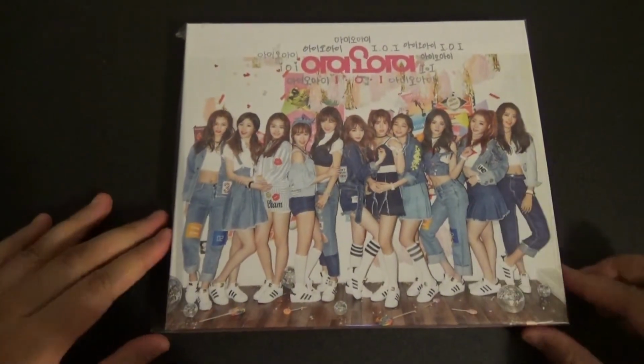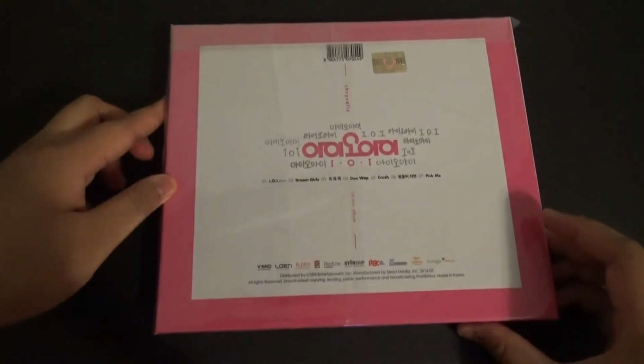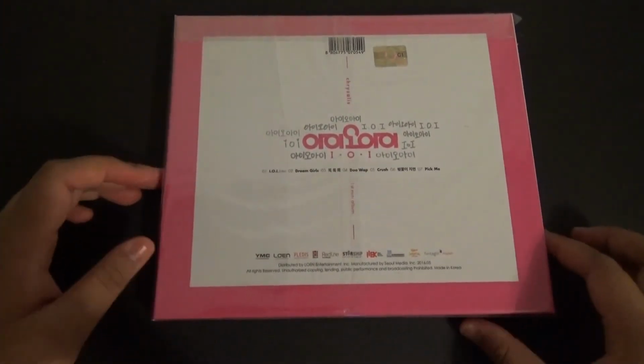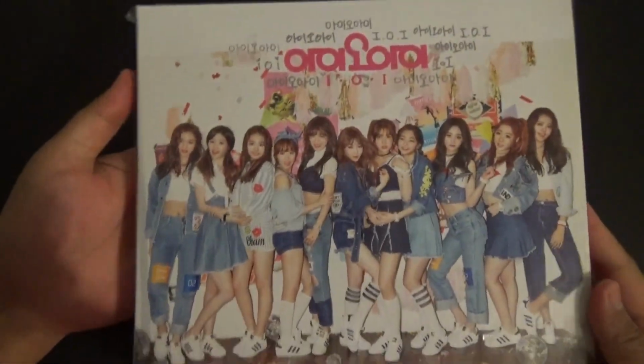My top 3 girl groups are kind of complicated, so I'll just start with a group that I love, but they're not really a group anymore, so I don't know where to put them, so I'll call them number 0. It's i.o.i. I have their first mini album, Chrysalis. I plan on getting the special edition when the price is right and when I actually have the money, but I really, really love i.o.i.